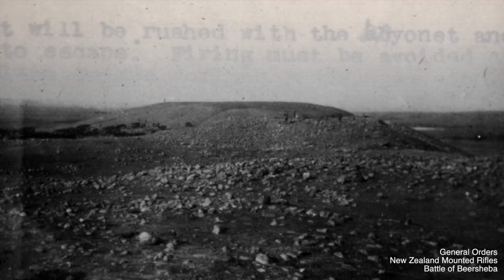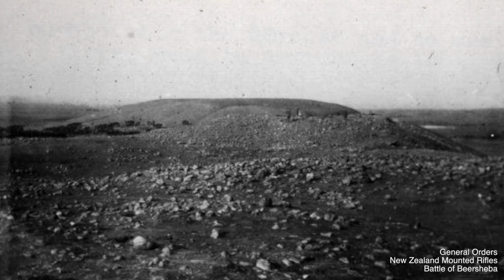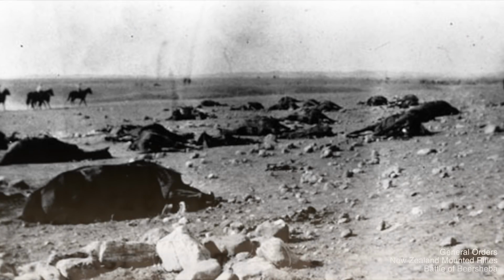This post will be rushed with bayonet and no one allowed to escape. Firing must be avoided, as it is important not to alarm troops further north.